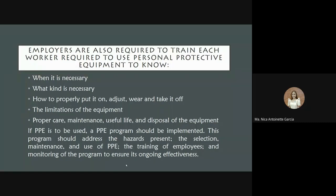Dapat tinuturo din yan. So, the limitations of the equipment, hanggang saan ka lang kayang protektahan ng personal protective equipment mo. Proper care, maintenance, useful life, and disposal of the equipment. So, is it for life or should it be maintained? Or disposable ba siya? Kailangan itapon kada gamit? Those are the information that should be taught to our employees.